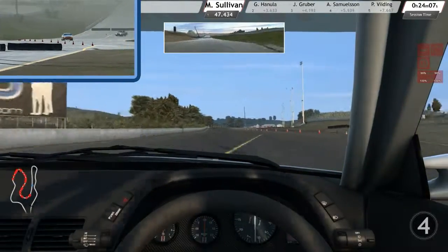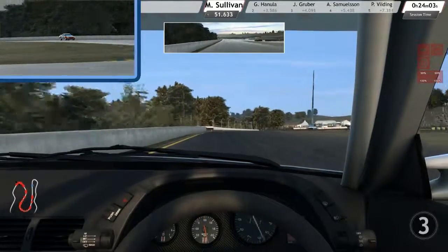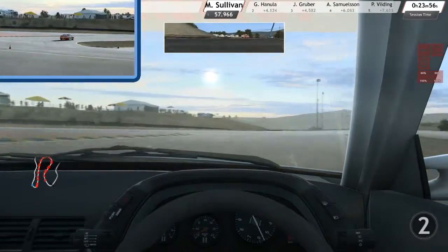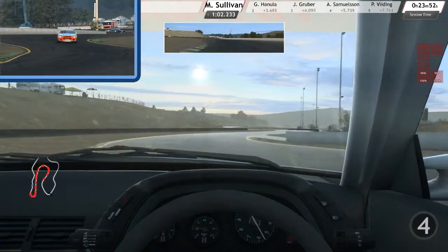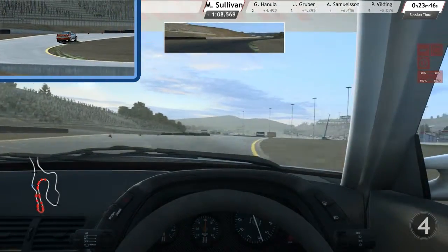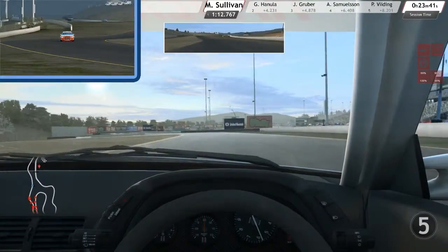Which realistically almost makes this sound like a beginner-friendly car. But I would definitely say with the default setup, it's a little bit too loose for most people to be able to handle right away. But if you lower the rear a little bit, it definitely brings it back to a more friendly platform, so to speak.